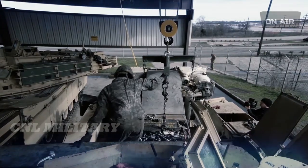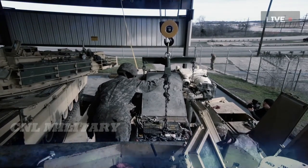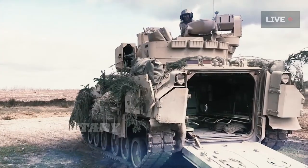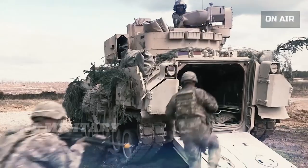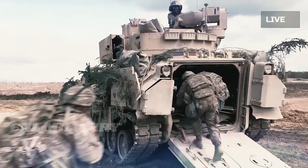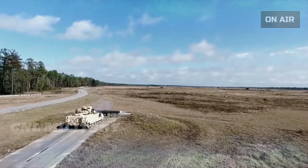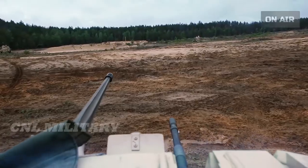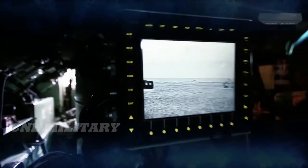It was built for speed and concealment, and was powered by a Chevrolet V8 engine, rated at 160 horsepower, and had a top speed of 36 miles per hour. Like the M113, it was constructed of aluminum and was light enough that it could be transported by cargo aircraft and even dropped by parachute.